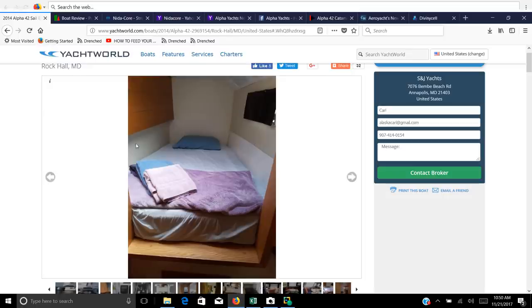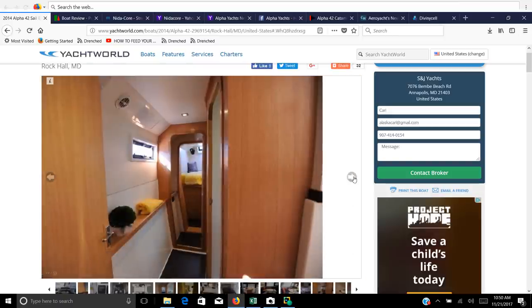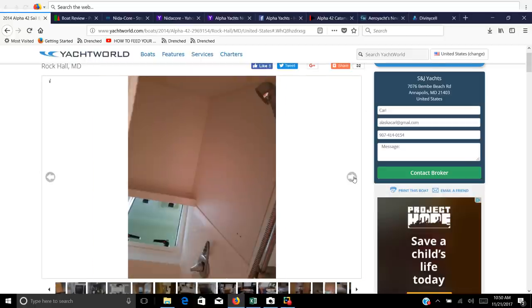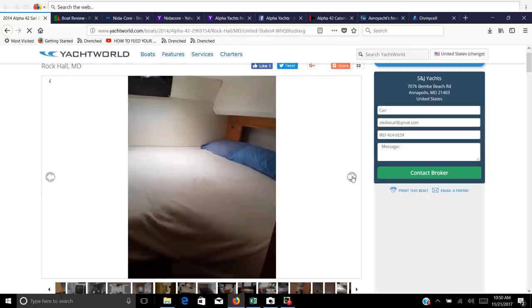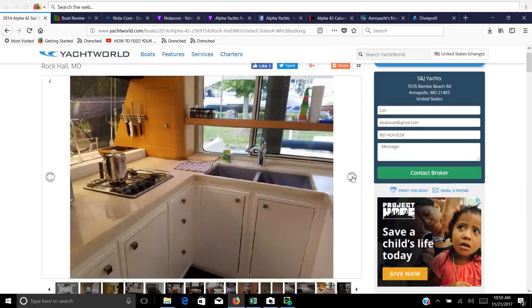Again, the beds, you've got to crawl through these little openings to get into them. And, you know, there's no way you're falling out of that bed. So that looks pretty good. Head looks pretty good. I think this is the shower. I think we're looking up, actually. Or sideways. This window may be opening up into the clearance underneath the bridge deck as an escape hatch. But staterooms look pretty good. Looks comfortable. Looks like there's plenty of room around there.